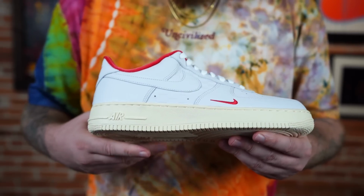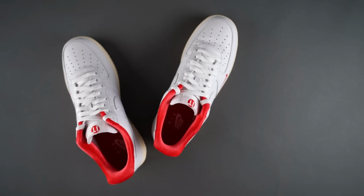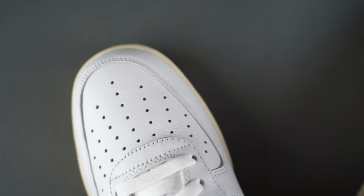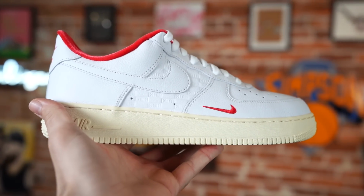And I think Kith did a nice job with them. They didn't overdo it, you know? I've mentioned this before in other videos, but I feel like sometimes when it comes to collaborations, people or brands, they overthink it. Here, they kept it simple, and I think that's one of the reasons why I like them so much. They didn't do too much.